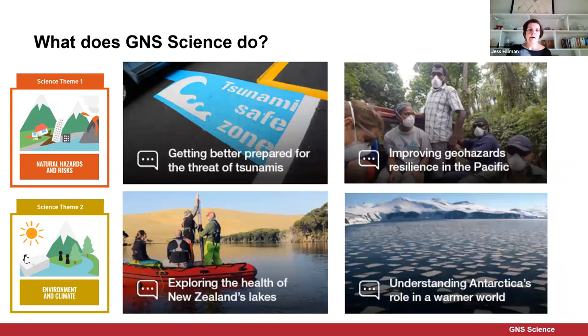So as I said, I'm around Wellington. I don't know if you've been here, you might have seen these blue stripes we have across the road. These mark the tsunami safe zones in Wellington. We're at particular risk of tsunamis because of the way the harbour is shaped and the fact that we're just onshore from the offshore subduction zone. And so this work was all done based on modelling that NIWA and GNS did in partnership.